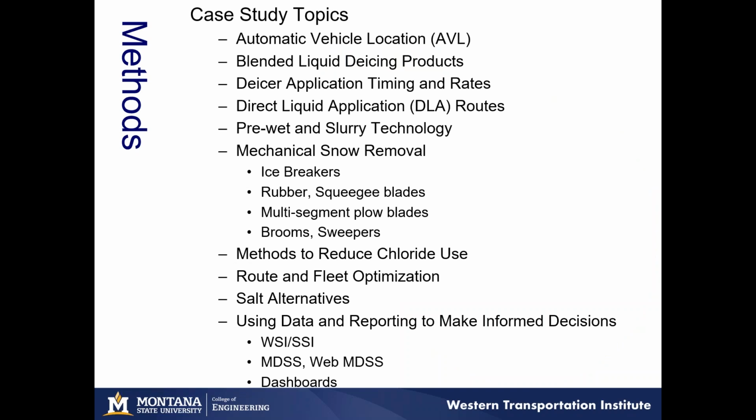The meat of this project are the case studies that were developed. The way we landed on these topics is from the literature review and the survey, a long list of case study topics was identified. We then reached out to the technical advisory committee and asked for their input on the top 10 topics. From that list, these were the highest rated or determined the most important to pursue for development into case studies. You can see here that there's actually more than 10 topics here.